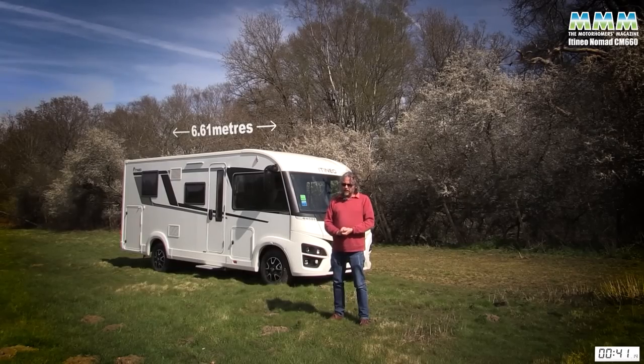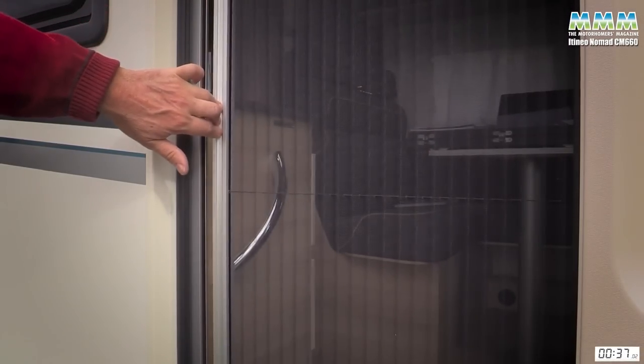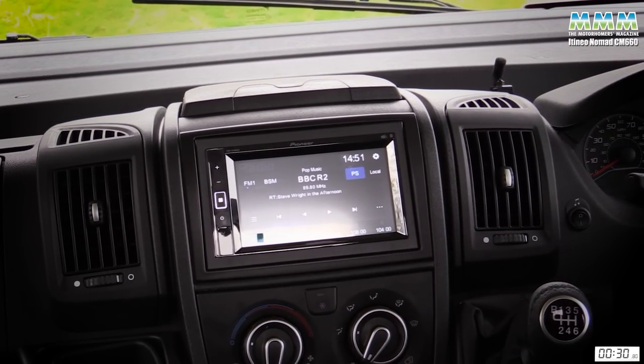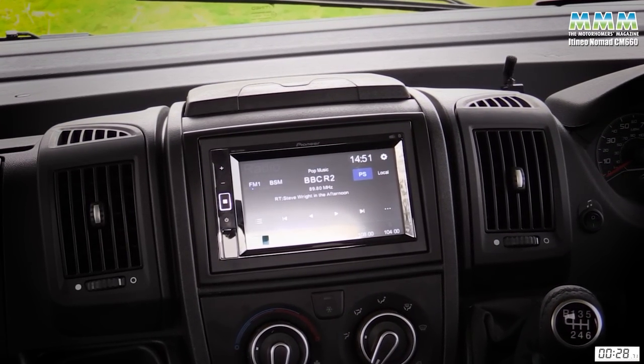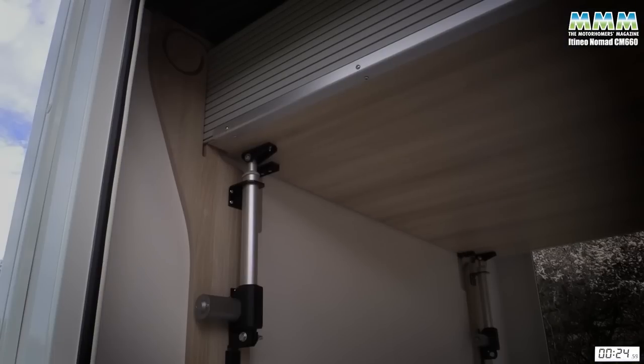6.61 metres long and only 2.19 metres wide. Living area door fly screen that I showed you, LED daytime running lights, Pioneer DAB multimedia system with 6.2 inch screen, with inbuilt reversing camera, and bed can be raised at the press of a button.